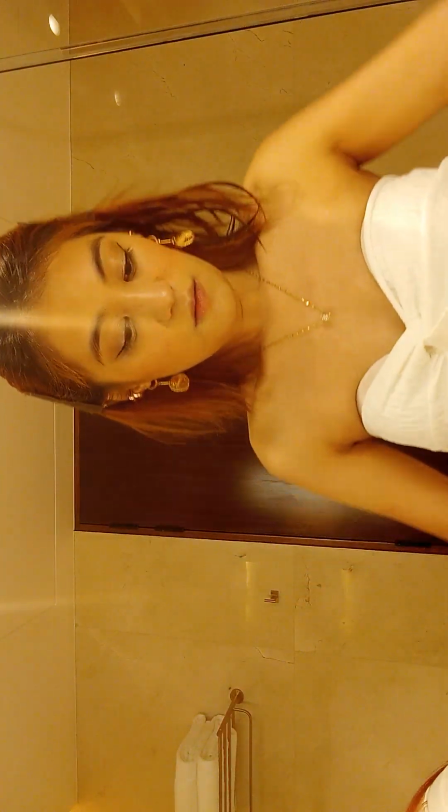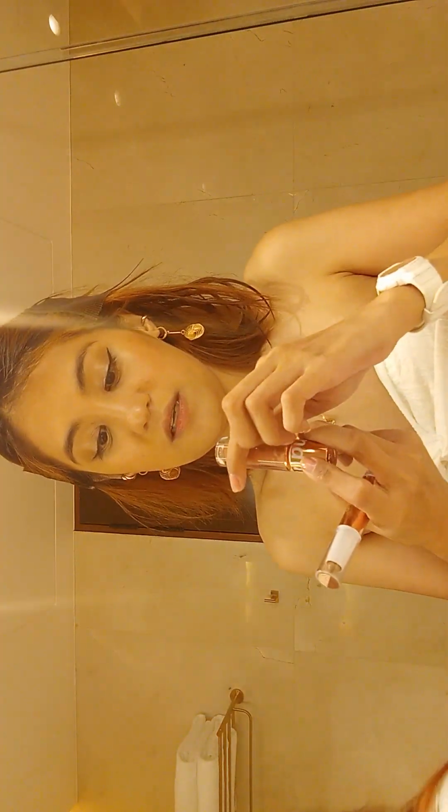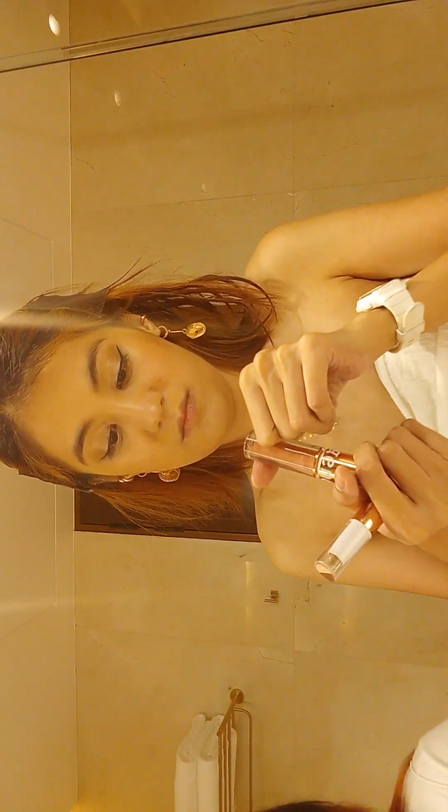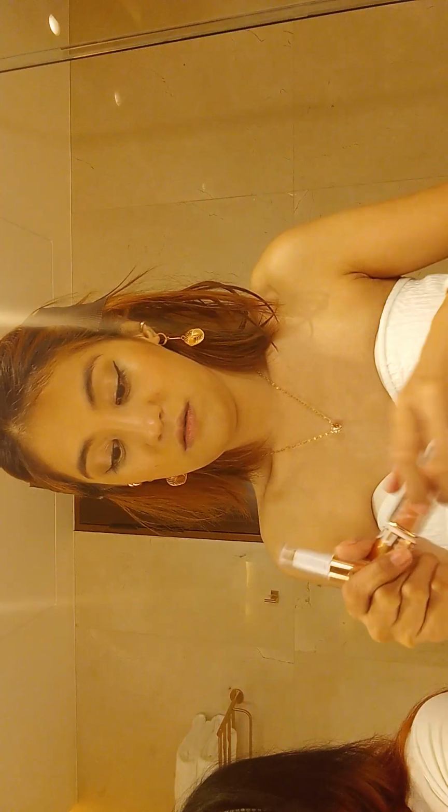Do you want to contour as well? Yes. Here. Just blend them. After that. Oh, shit. I'll be using this O2O cream Ultra Stay Lollipop Lipstick on the shade 1.